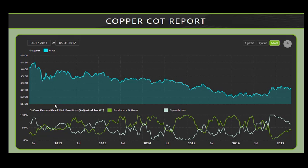Okay, so now we're looking at the copper commitment of trades report, and the observation is that speculators here are reducing their positions, but producers and users are buyers, and they're buyers because they think that it's cheap. So if they think it's cheap and prices are pulling back and back testing prior resistance as support, this is actually bullish and would also support my thesis that prices are going to begin their markup and achieve that $3.10 price objective. I'm bullish copper.